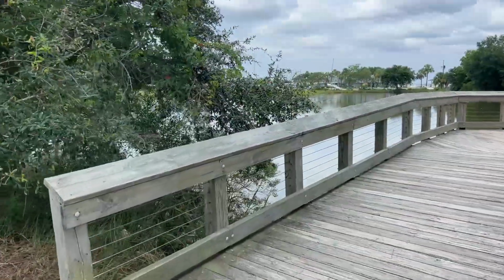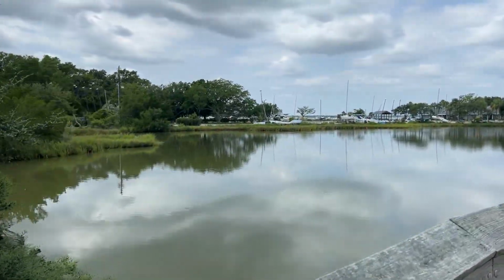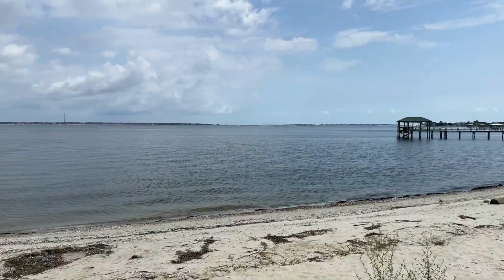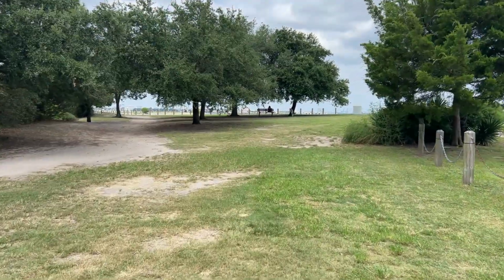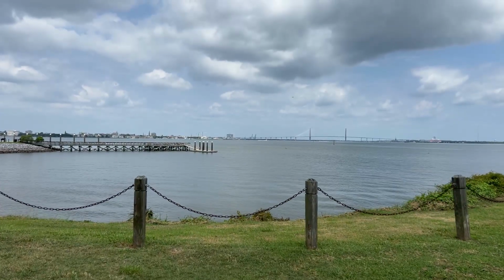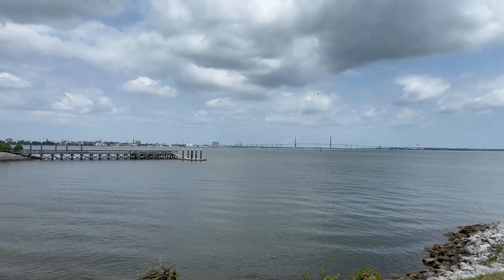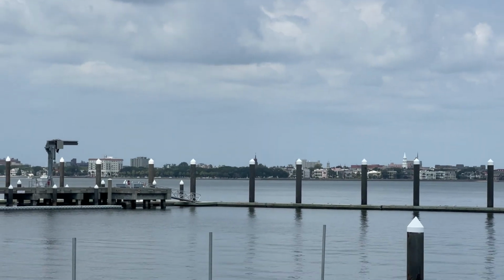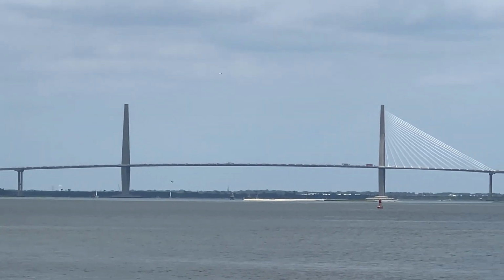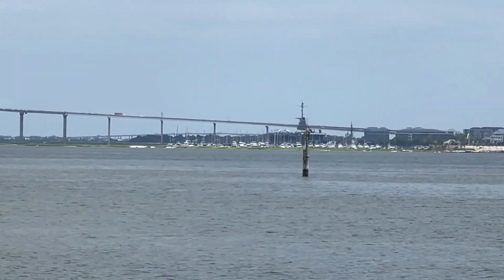This park is a hidden gem. It's the only city-owned waterfront park on James Island. It's usually not crowded, so it's the perfect spot for a picnic or enjoying a good book. You can walk the small beaches here, enjoy the grassy areas, or walk down the fishing pier to the 40-foot floating dock. Meanwhile, you've got panoramic 180-degree views of the downtown Charleston skyline, including the Battery, the Ravenel Bridge, Fort Sumter, the Sullivan's Island Lighthouse, Mount Pleasant, and the Charleston Harbor.